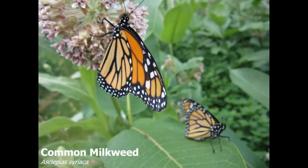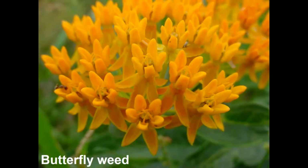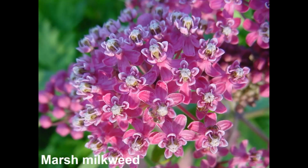But there are a couple of different kinds of milkweed. So this one is the common milkweed that you might find growing in farm fields and ditches. There's also a butterfly milkweed that grows in drier areas. It's shorter. It has these orange flowers. It's less likely to spread all over your yard the way the common milkweed does. And then there's a marsh milkweed, which, as the name implies, grows in marshy areas.